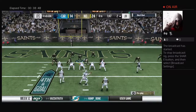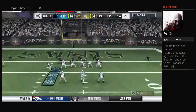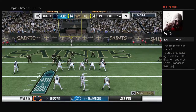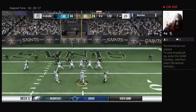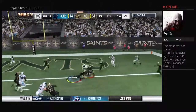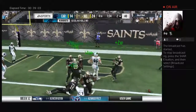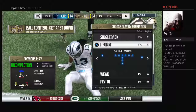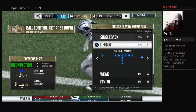Kicking team on the sidelines. Offense on for 4th down. Gotta try it here. He's back to throw. And no, it's incomplete. They're turned away on 4th and goal. And the Saints able to come up with a goal line stand.